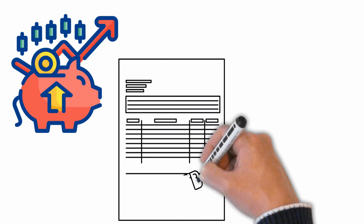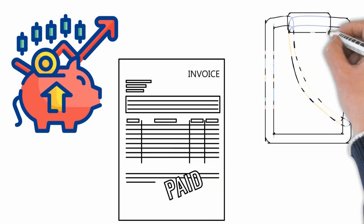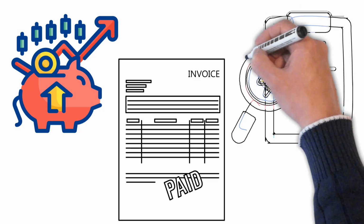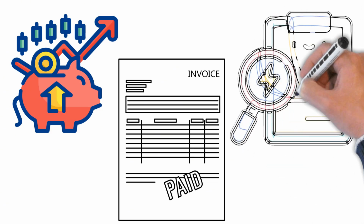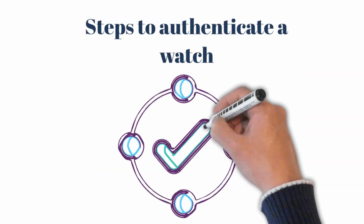While having the original box, purchase invoice, and other accompanying documents may instill some confidence, they do not guarantee authenticity, especially if they are absent. In such cases, obtaining a certificate of authenticity becomes imperative. Steps to authenticate a watch.